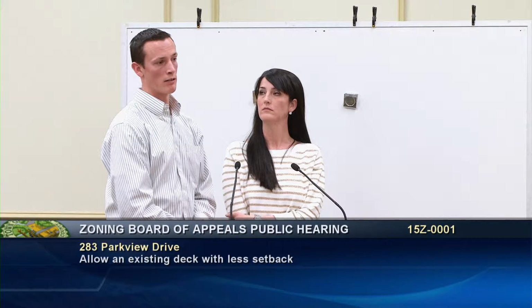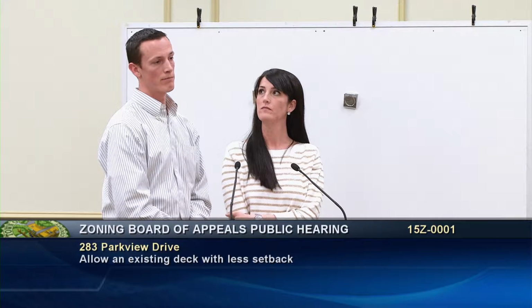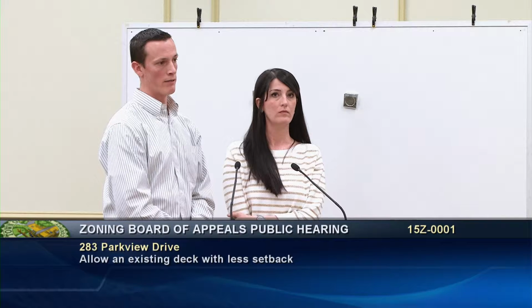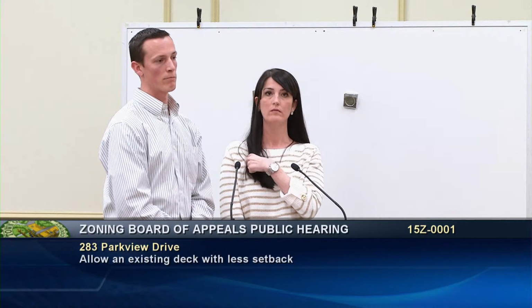I'm more concerned about the stairs than the deck itself. The stairs are the same as the deck? Yep. And what shape would you say they're in? Great shape. And I presume they were constructed at the same time as the deck? Correct. It was all part of the original plan of the deck.